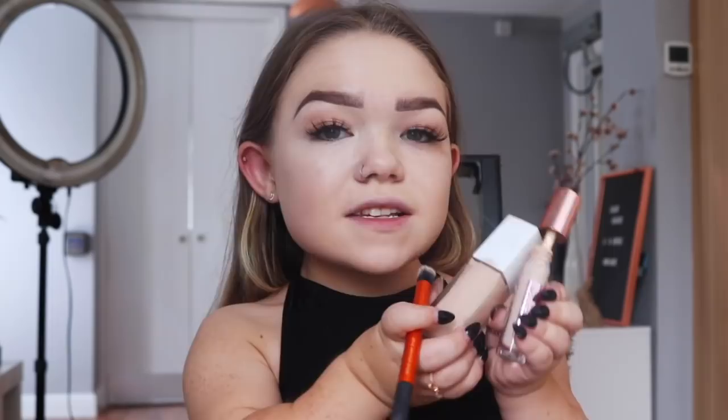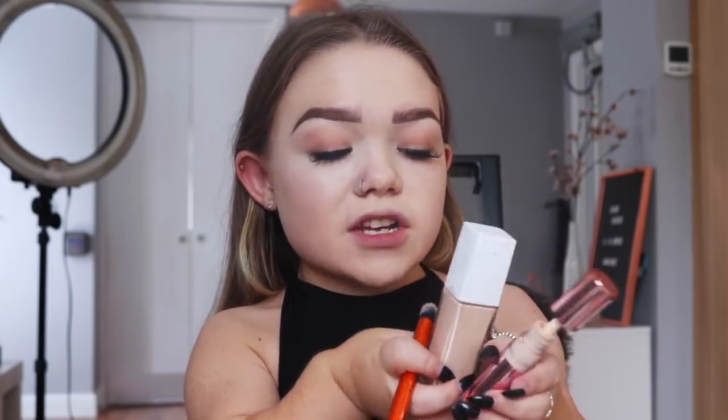Like, look at that coverage. This and this together is such a good combination. This concealer is so amazing, and then the foundation with it, just together, my skin really does look flawless, and that's kind of what we want because Gigi does have flawless skin. She is a flawless queen.